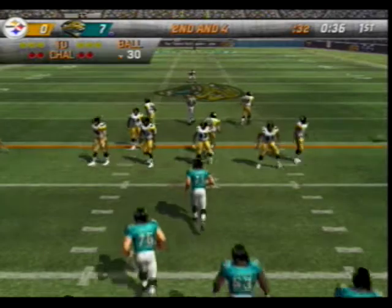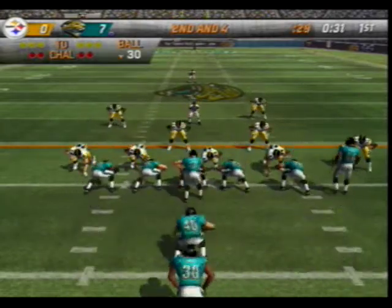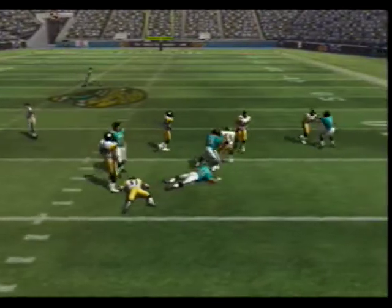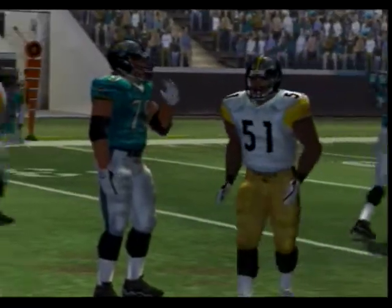Second and four coming up here on the 30-yard line. We're talking about Green. Set. Tackle. They'll spot this one at the 33-yard line. And that's now three tackles for him in this game.